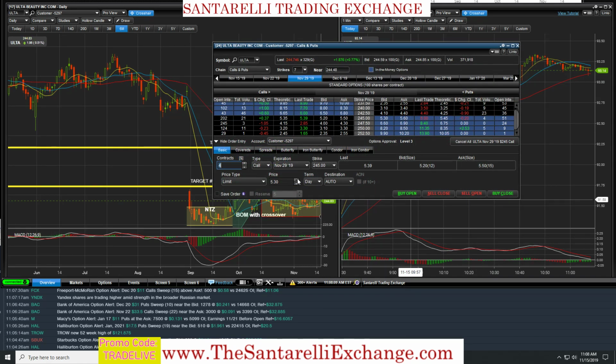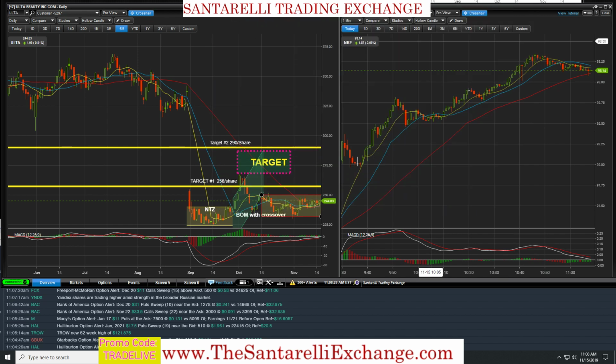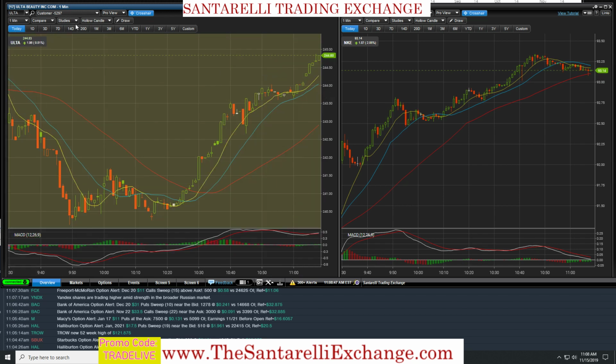So let's see if we could get filled for 5.35. Buy to open. This price is invalid. I'll bump it up to 5.40. Not filling. Let me cancel that. See where it's at in a bit here for a day trade or swing on it.